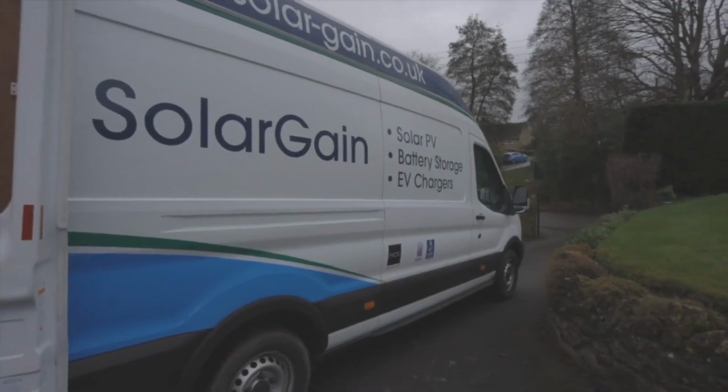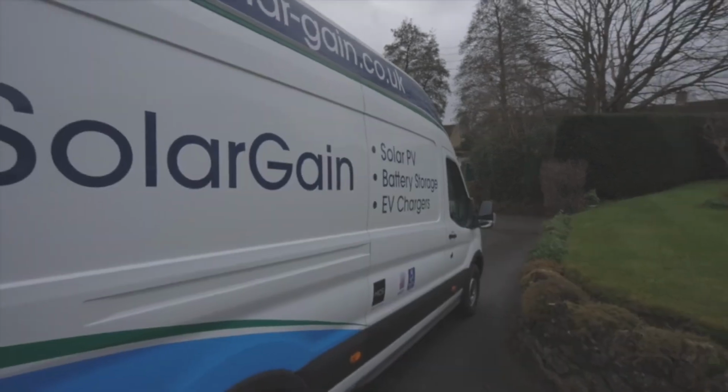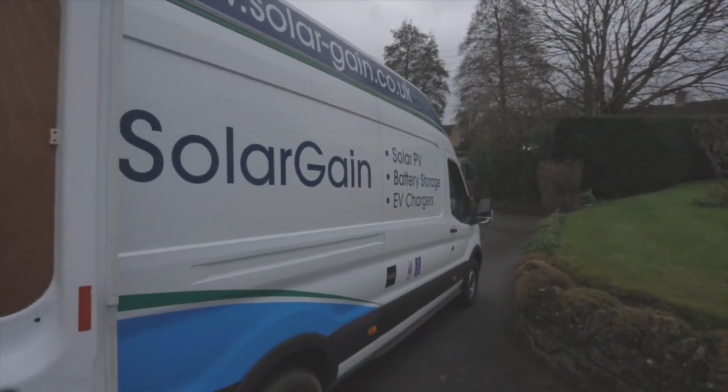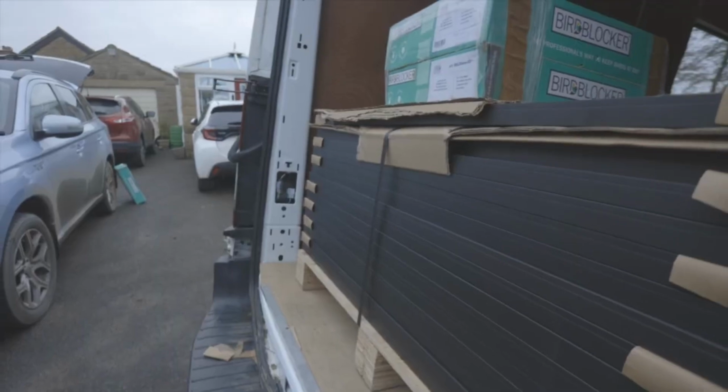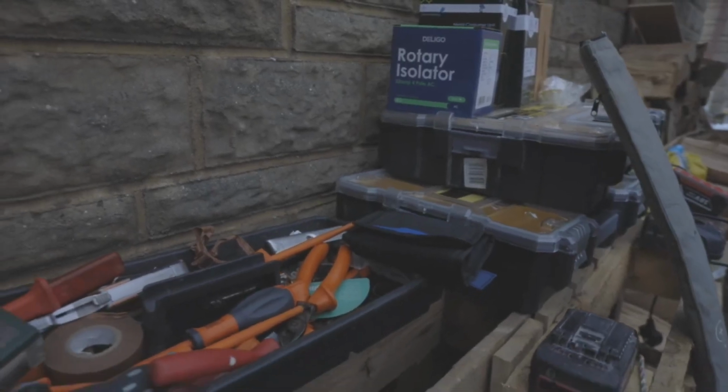So we tend to arrive on site around 8:30 in the morning. Lawrence takes all the deliveries out, unless he's on holiday, and then Vanessa has to drive the van, which she loves. Didn't see her doing any unloading. Oh, actually, no, that's not true. She did. Anyway, I'm going to move on really quickly.